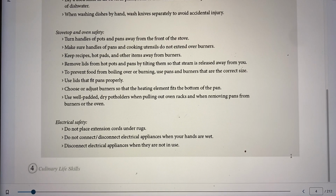Electric safety. Do not place extension cords under rugs. Why not? For one thing, you can trip on that rug. Another thing is that under the rug there can be condensation, and water can cause you to get electrocuted. Also, the cord rubbing against the rug could burn a hole in the extension cord and cause an electrical problem, and maybe even electrocution.